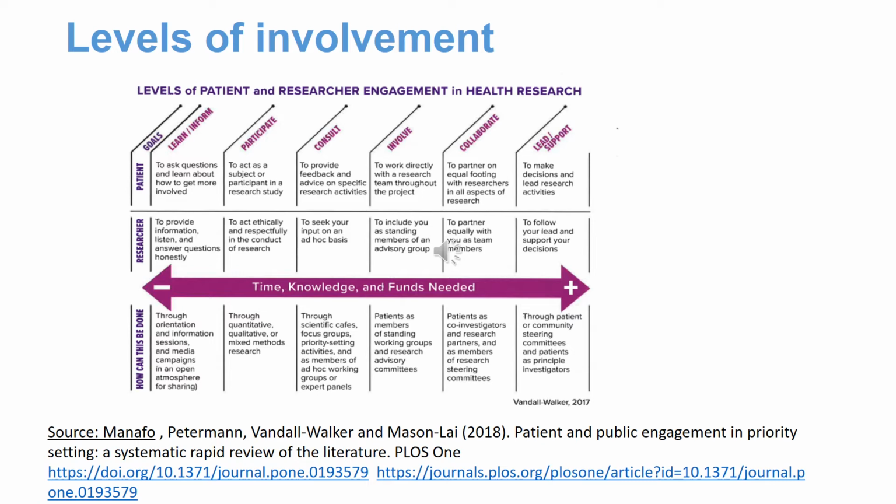Participate is to act as a subject or participant in the research study. Consult is to provide feedback and advice on specific research activities. Involve is to work directly with the research team throughout the project. Collaborate is to partner on equal footing with the researchers, and lead and support is to make decisions and lead research activities. And you can see there for the researcher, for the learn and inform, provide information, listen, answer questions.